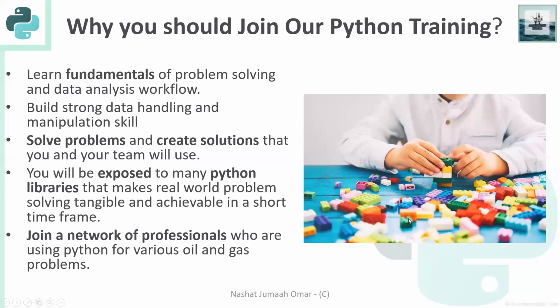We have lots and lots of success cases from our participants who managed to create dashboards, solutions, data pipelines, workflows, and connect to databases in different domains. For example, we have people who work in reservoir surveillance, so they tailored Python for that purpose. We have other people who work in well analysis and nodal analysis. They tailored Python for that as well. We have people who work in drilling. They have successfully managed to migrate the code that they wrote to be tailored for their own domain. So Python is basically very versatile. You can use it for basically everything.